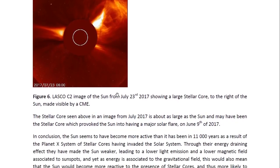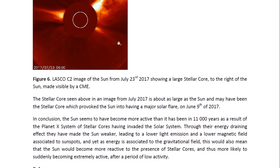So this image, as I said, is from July 23rd. The major solar flare occurred on June 9th. So this may actually have been the stellar core that arrived at the sun around June 9th, 2017, and most likely led to that solar flare. And so this is most likely what happens. This is why solar flares occur.